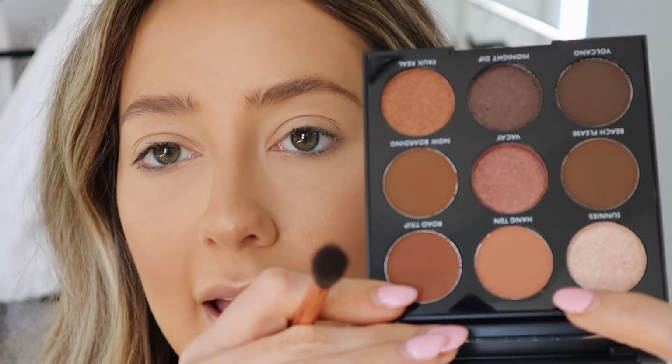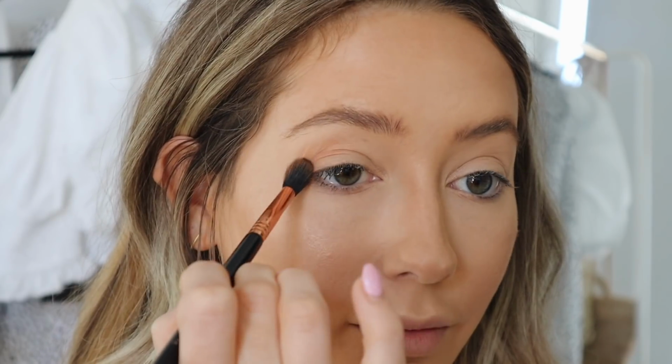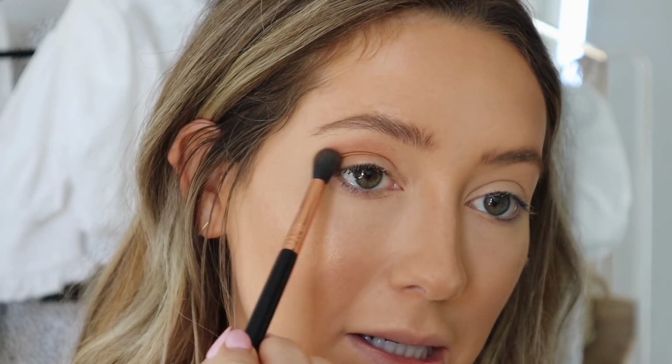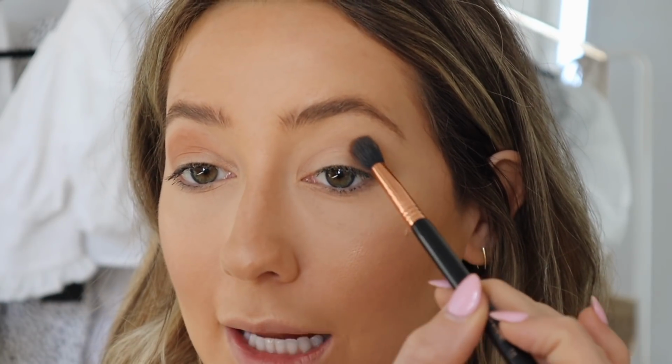I'm gonna start with Hang 10. This one right here, it's the lightest of the browns. I like the size of this though. It's really nice for traveling. She's bunching up a little bit, I think because I didn't use a primer, but nothing a little blend can't fix, right? I mean, that's pretty pigmented. I only did a little bit on my brush and she is going a long way, so did not expect that.